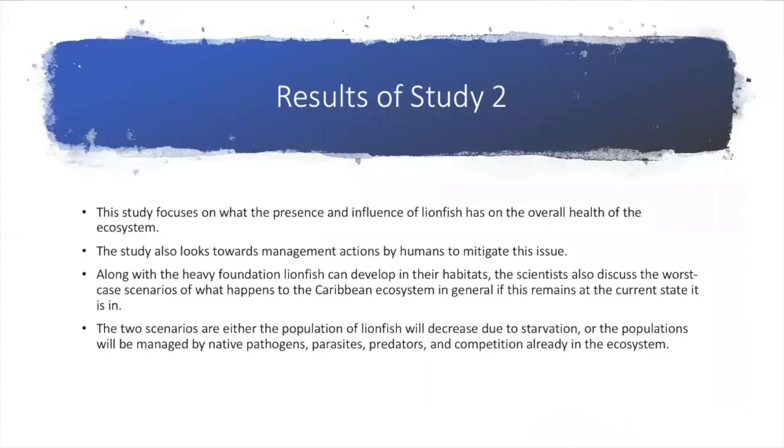So I'm going to do the same thing as I did with my first study and go over just what the scientists found as they conducted the study. It focused mainly on how the presence and influence of lionfish has affected the overall health of the ecosystem. This study looks at two things. It looks at management actions that humans can do to mitigate this issue, as well as the worst case scenarios of, okay, if nothing can be stopped, what can happen?